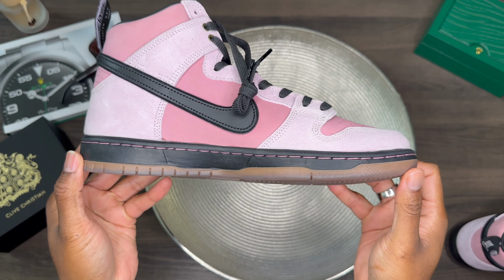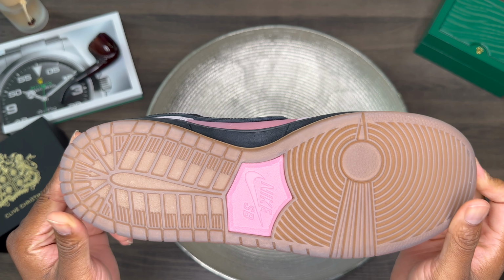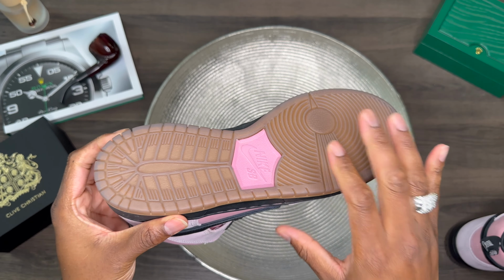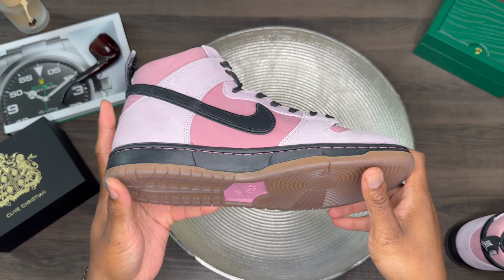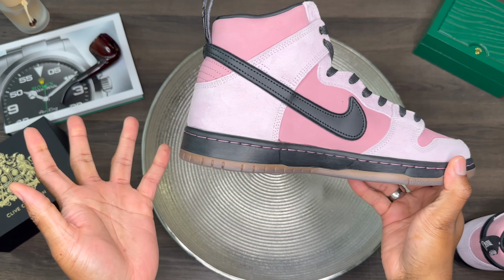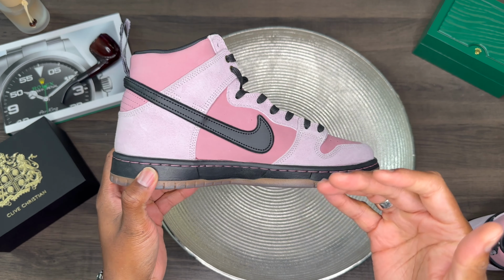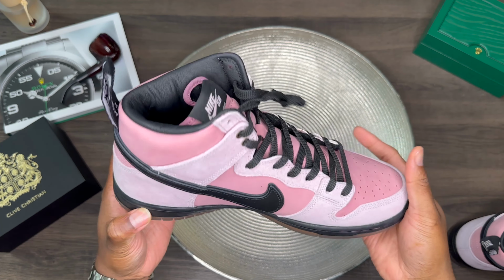Nothing crazy on the medial side. I do like the translucent gum bottom. I think that was a very nice touch to the shoe. Once again, I think this was the inside of the Cake. And then, of course, you got the EVA for the Nike SB. These aren't going too crazy on the resale market. And, of course, it's not like a really polarizing dunk. It's a good dunk to me, but it's not really going that crazy. And I can kind of see why.